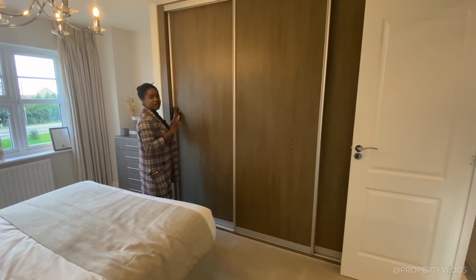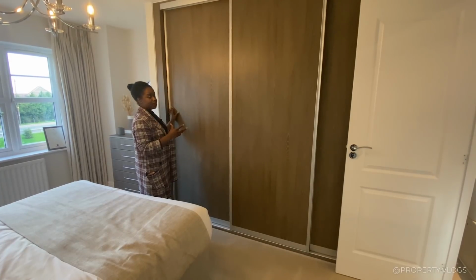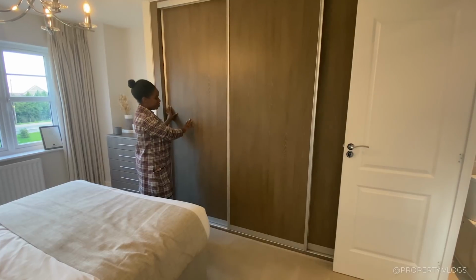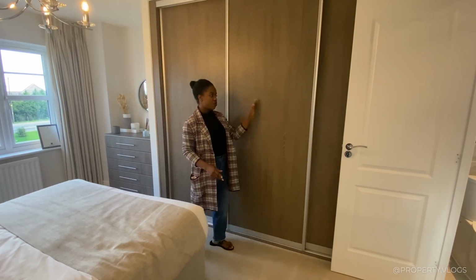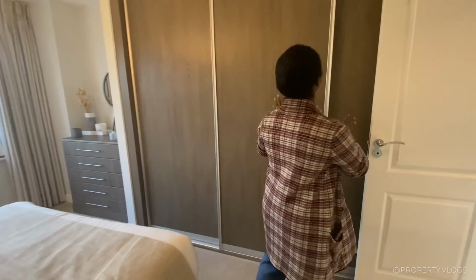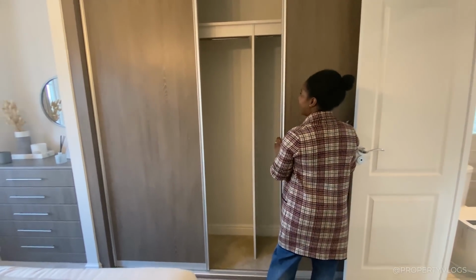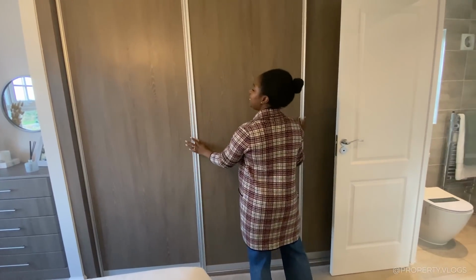And some people are a bit spooked out by having mirrors opposite them when they sleep. So maybe that's why they've gone for solid panels. But usually go for mirrors to make the space feel twice as big. So you've got sliding wardrobes that have ample storage space behind, which is lovely.